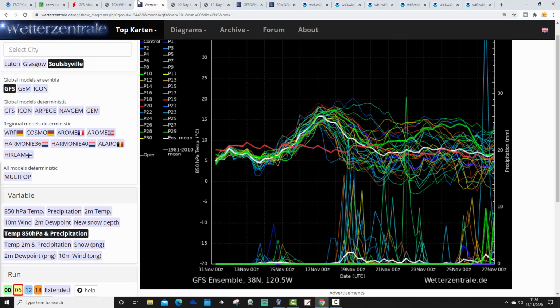These are the GFS upper air temperature and precipitation ensembles for the next couple of weeks. We're looking at Salisburyville today, the home of my good friend Jeffers Craft, who's asked me to have a look at Salisburyville. Hope I've pronounced that okay, Jeffers. So the red line is the 30-year upper air temperature average for Salisburyville, and it's a little bit cooler on average.